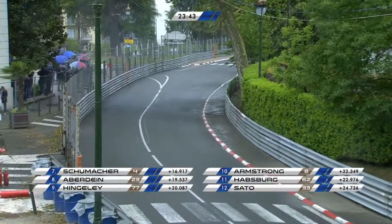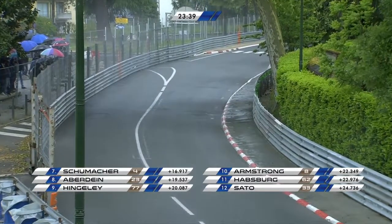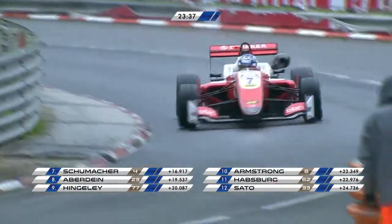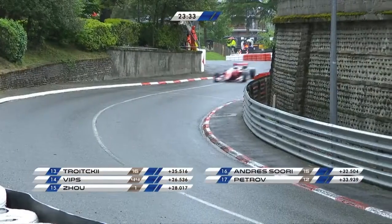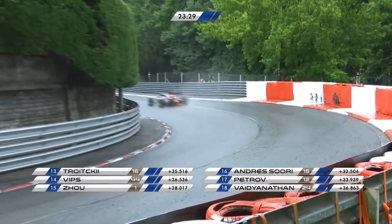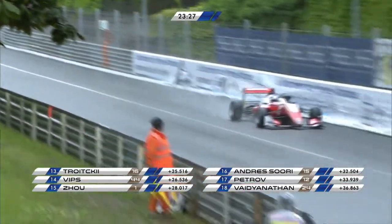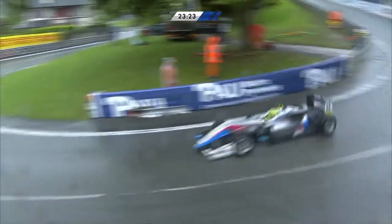Then 11th we've got, just outside the points again, he's been outside the points a couple of times by a narrow amount this weekend, Ferdinand Habsburg. Marino Santos dropped out of the top 10 to 12th place, Nikita Troitskiy is in 13th, Yuri Vips up to 14th place, Guanyu Zhou, yesterday's winner and the championship leader after round 1, race 1, is 15th currently in the number 1 Prema Theodore Racing car.